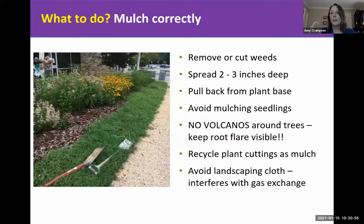Also, avoid landscaping cloth. Landscaping cloth is good for some certain things, and I'll show you a couple of things where it's been used, but landscaping cloth in general, just across the bed, serves no purpose. It interferes with gas exchange. Water can get in, but the gas exchange is poor. And all you're really doing, if you put compost or mulch on top of that, is creating a soil layer on top of that, so you're still going to get weeds. So, just avoid that. And plus it's more plastic.